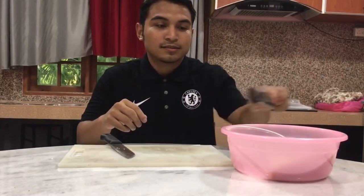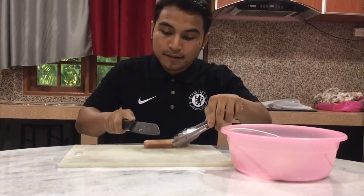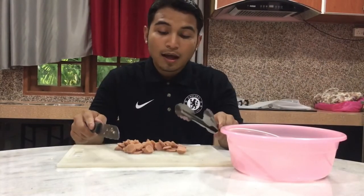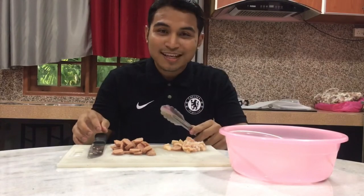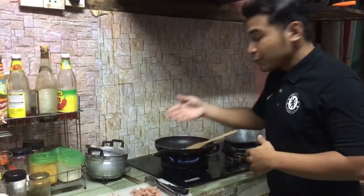Next, we also cut the sausage. Now I have also finished cutting the sausage. Now I have done both of the preparation of the sausage and the chicken breast. The next step is we put the sausage and the chicken breast into the pan. Okay, I will show you how.